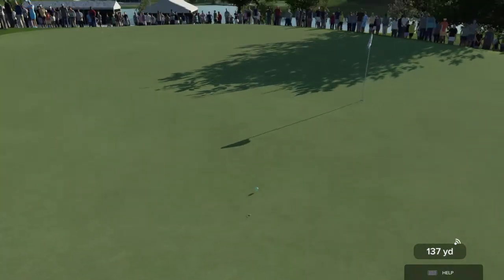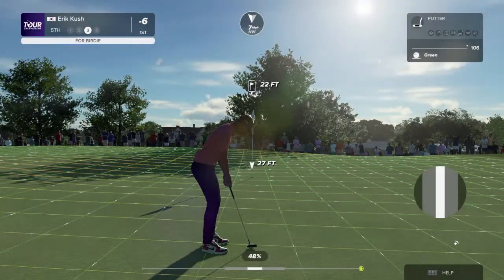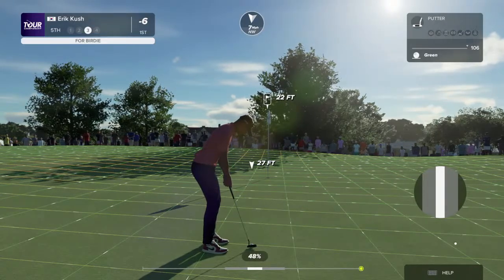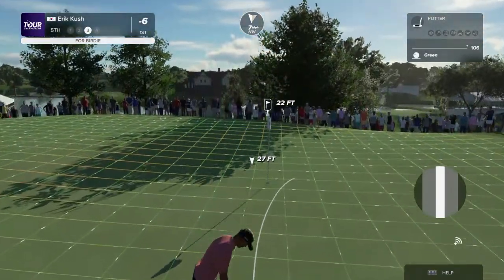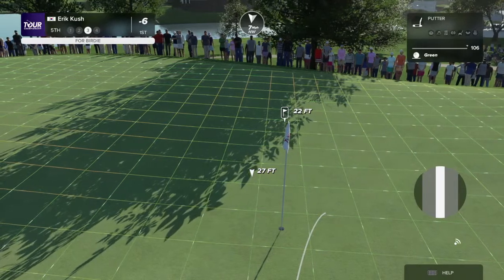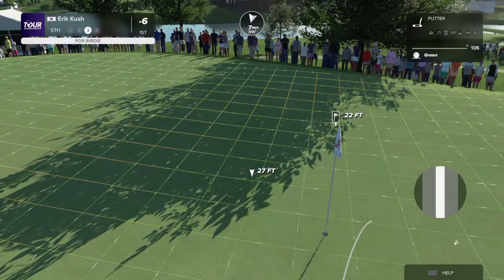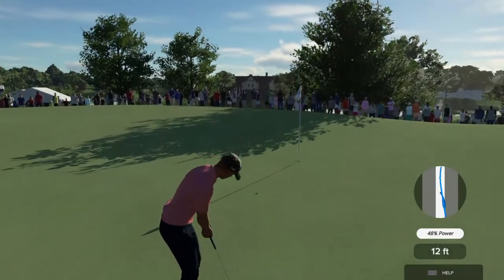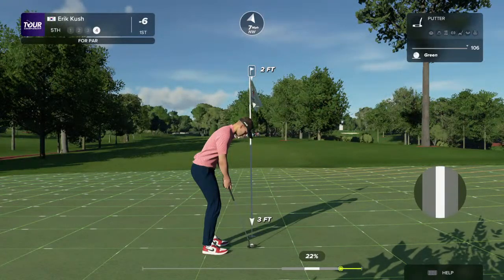Let's see. Well, that'll work. Up on the dance floor. Could have been worse. Already made a few birdies today, and this is another good look. Oh, so close. An opportunity to make their par.